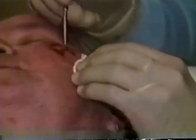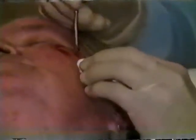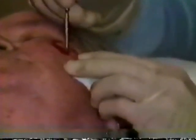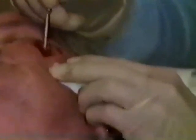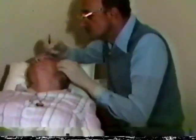Fortunately, Esther's tumor is rather superficial. I can tell when I'm scraping where the tumor ends. The tumor has a jelly-like feel. That's why I know to stop at certain areas. How long does the procedure usually take?